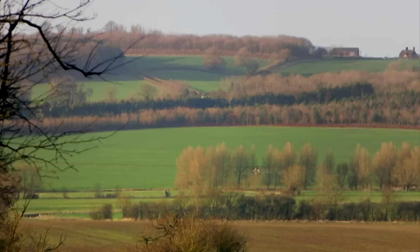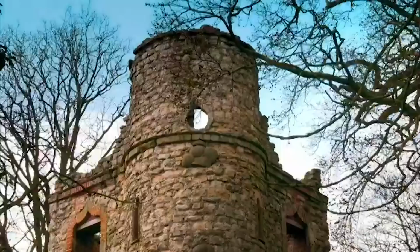To get permission, Jimmy and Mimi agreed not to add to the original footprint of the folly. So their new home will be exquisite, characterful, and very small.